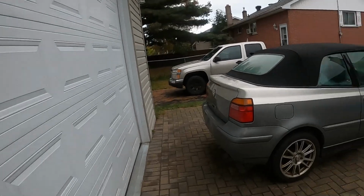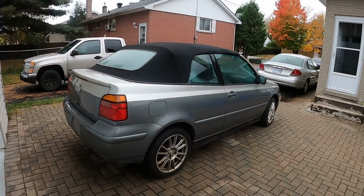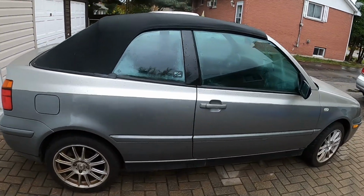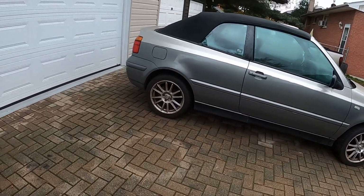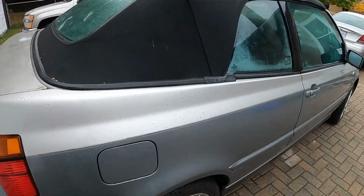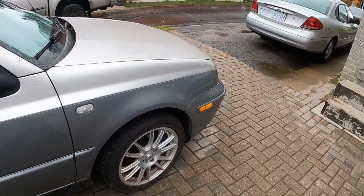Picked up another piss cutter, and I wanted to take you guys through it before I brought it out to the ranch. And this is what it is. It is a 2001 Volkswagen Cabrio, the little two-door convertible. It's pretty cute. I like the wheels that came on it. It's got some custom two-tone paint on it, and seems to be in good shape.